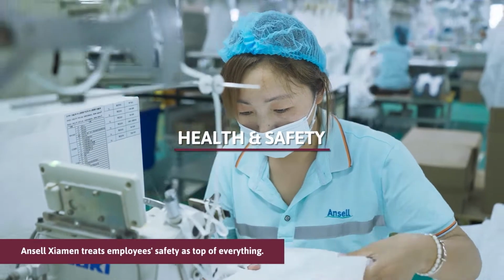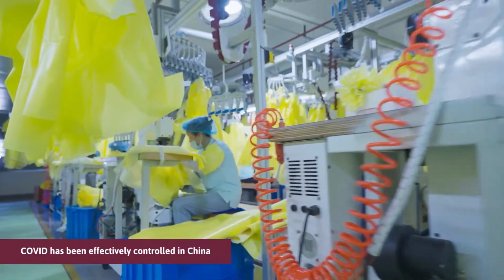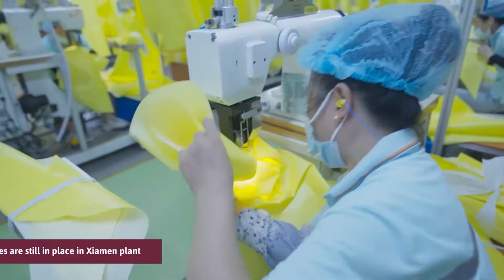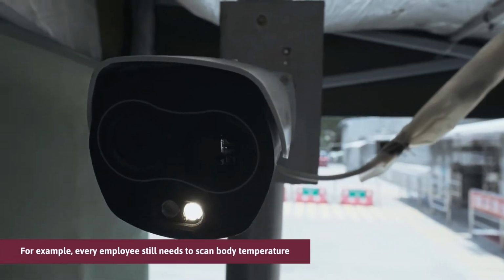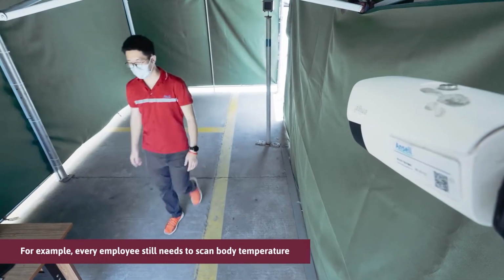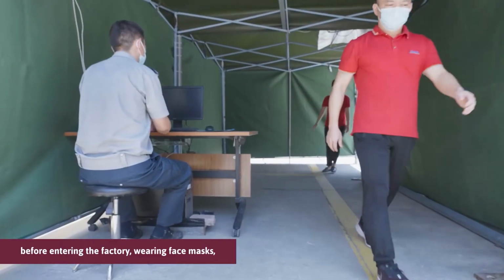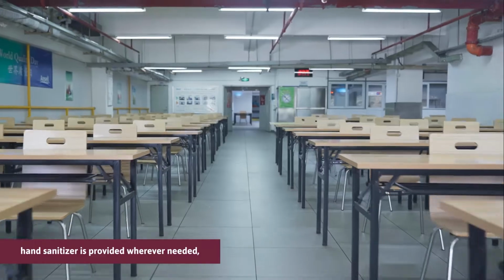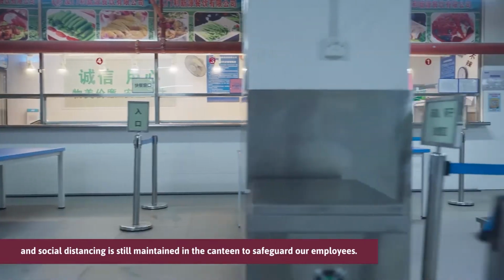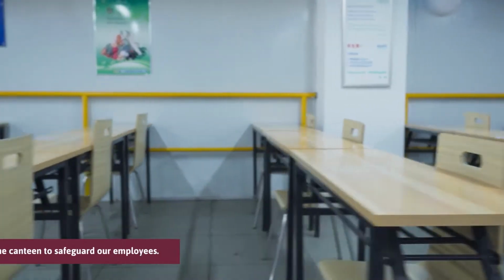At Ansell Xiamen, employee safety is a top priority. COVID has been effectively controlled in China, but prevention measures are still in place in Xiamen plant. For example, every employee's body temperature needs to be scanned before entering the factory, wearing face masks is mandatory, and even hand sanitizer is provided wherever needed. Social distancing is still maintained in the canteen to safeguard our employees.